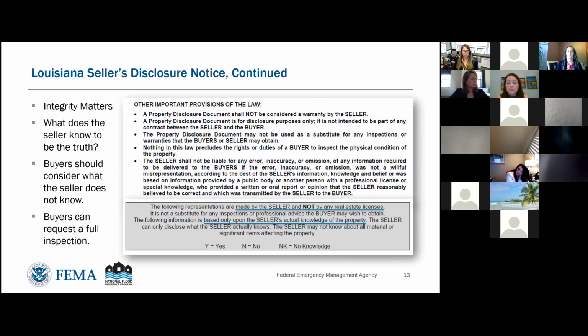And it is to the best of the seller's knowledge and belief. And sometimes the seller may not know about what previous owners may have received as far as any type of assistance or flooding. But this is a case too where over disclosure on potential flooding is the way to go versus under disclosure. And let's go on to the next one.